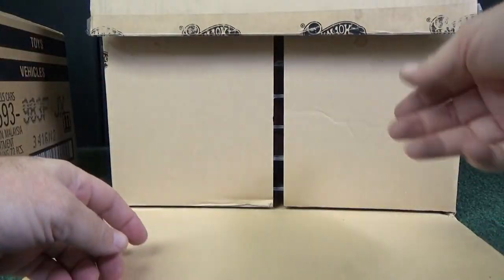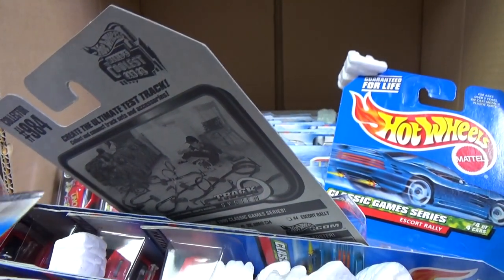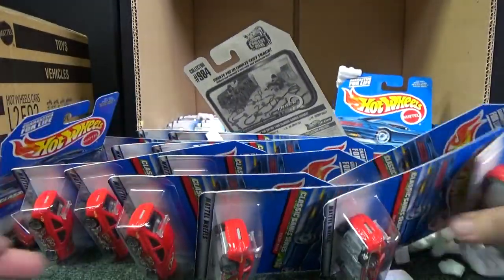I traded stuff for these cars. What are they? Oh, I didn't mean for that to happen. Jeez. Oh, well. I did not mean for that to happen, because now it's a mess. I don't want to clean it up.